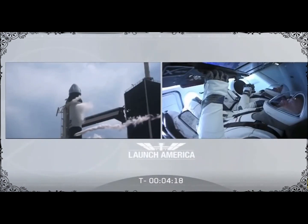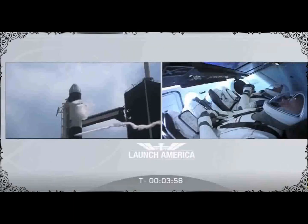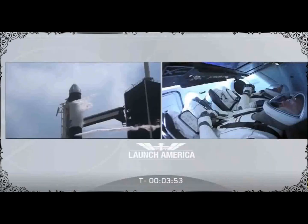Launch director called out the strongback retract has started. On the left, you'll see it go back just a couple of degrees. Stage 1, RB1 bleed. We are just 4 minutes away from liftoff.